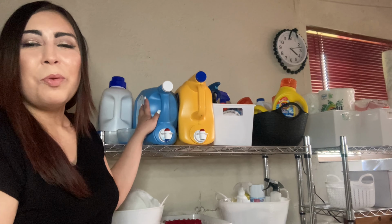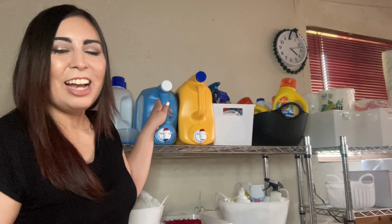So unfortunately we just bought this big thing of Downy, but I am going to toss it because when I was reading up on it, it can irritate your skin. It can leave a residue on your clothes and it locks in odor and bacteria instead of getting rid of it. So it kind of masks the smell instead of getting rid of it.